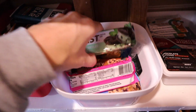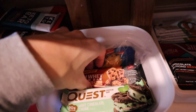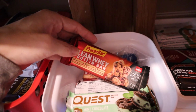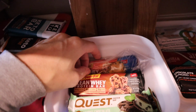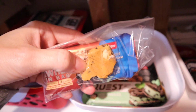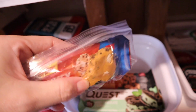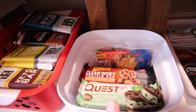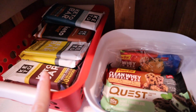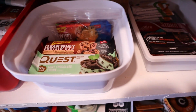And then I do have a few other bars in here that are high protein bars for Briley. These are the power bars, and she is not a fan. I think it's the consistency and taste. But you can see what they look like. They just look like taffy, I guess. But she prefers the Quest and also the Perfect Keto Bars over anything else I've got in this pantry.